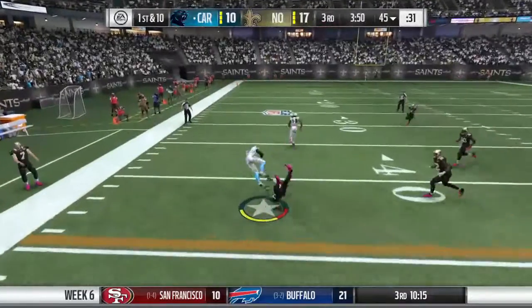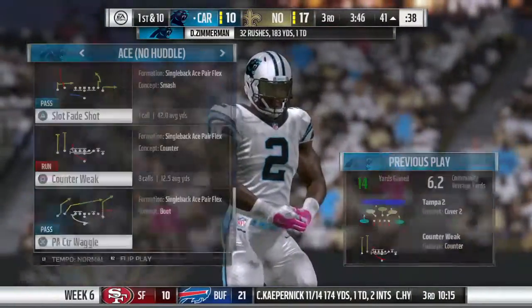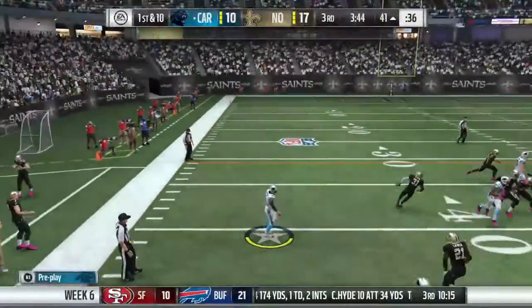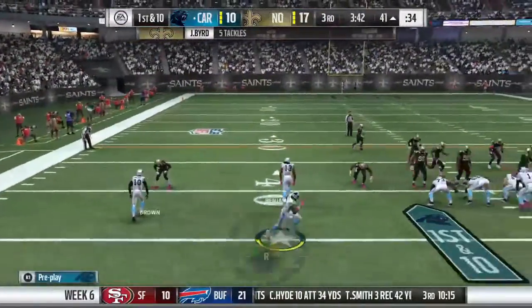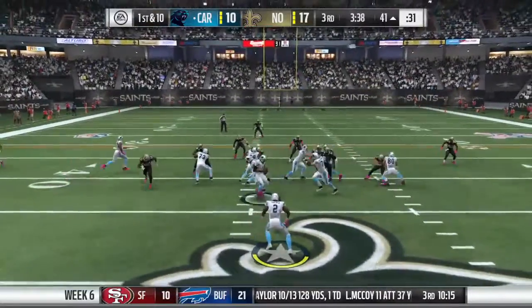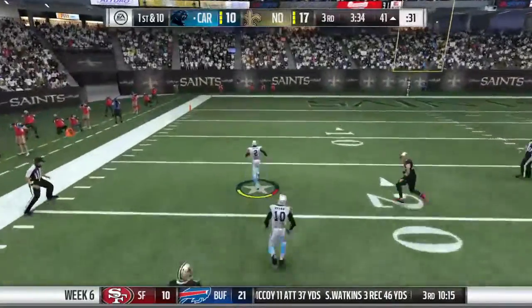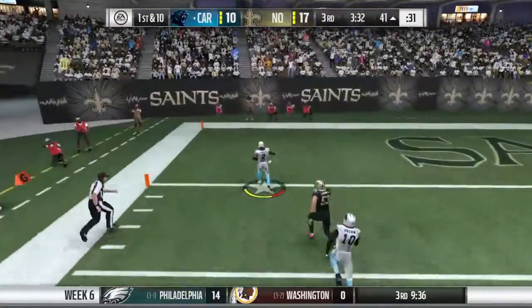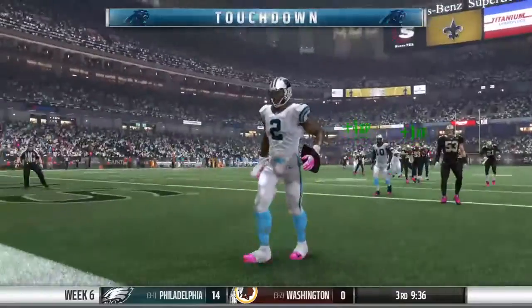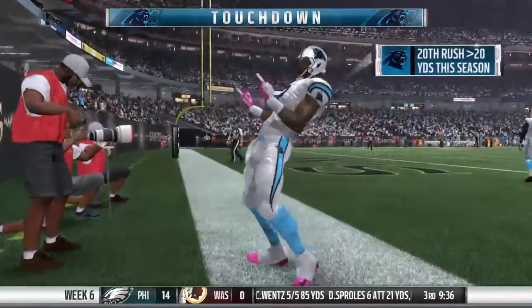And an alley to run. A good gain of 14 there, and it moves the chains. And a new set of downs here after picking up the first on the ground. And to give this time to the tailback, down the numbers. There he goes. Touchdown, Carolina. A great effort there.